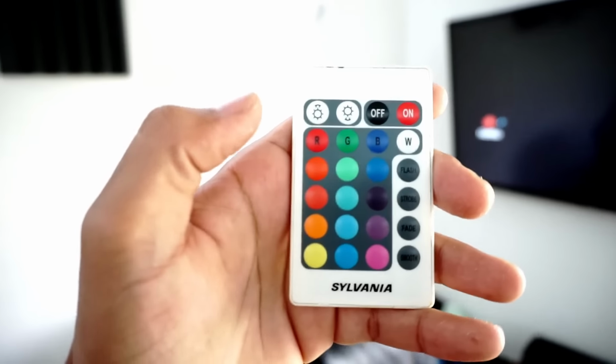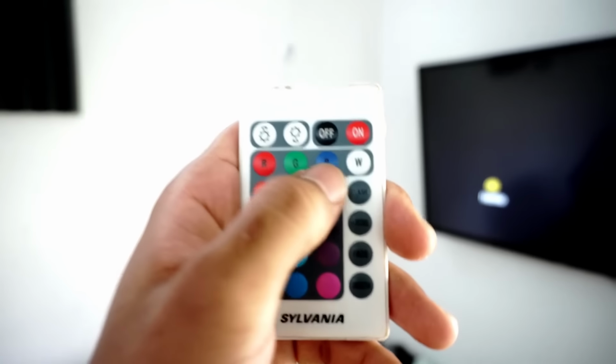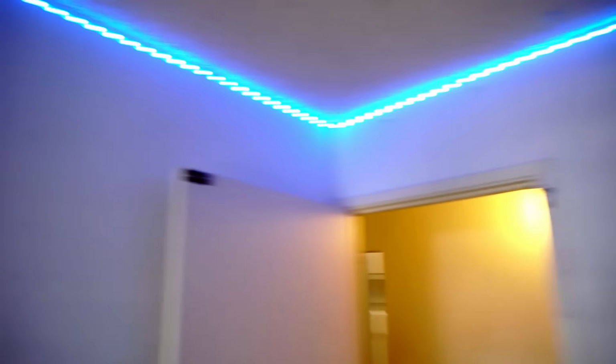It's dirty? And the next thing we can start off with is these LED strips that I have going around the corner of my room. It came with this little remote because the lights actually change color, and I'm sorry the remote's dirty, I've had this for a while, but I actually like to change it to the blue color, if it'll change. It's actually my favorite color, if you guys can't tell.